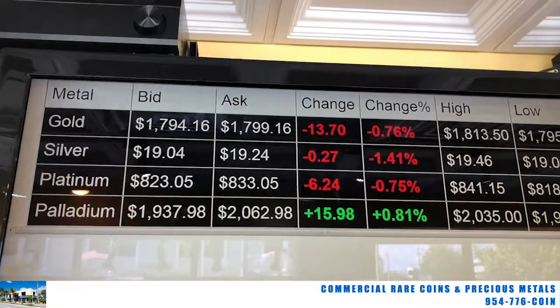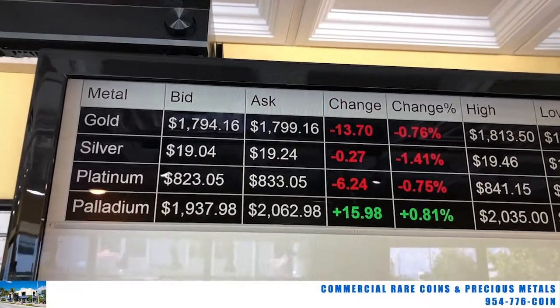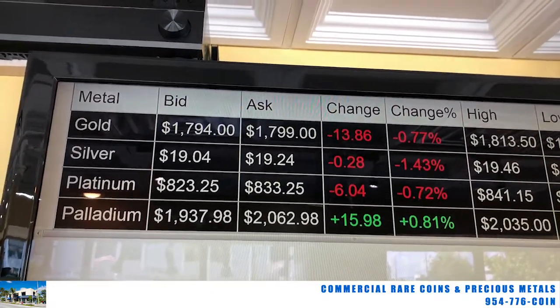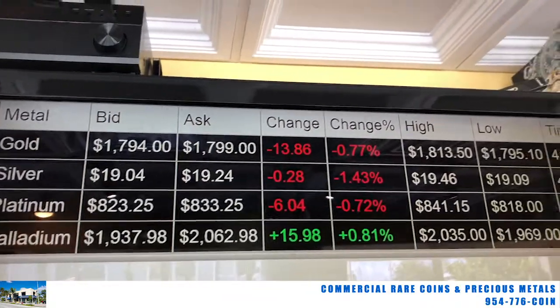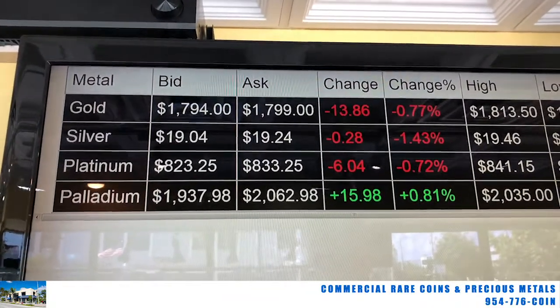So anyway, as I said, we kind of lost a couple bucks off that $1,800 level. This is still $1,800 for all intents and purposes, $1,794. Even though it's not $1,800, I know that sounds strange, it seems to be hanging on to this $1,795, $1,800 level. Let's see what happens. Again, I've been expecting a pullback and I haven't seen it.